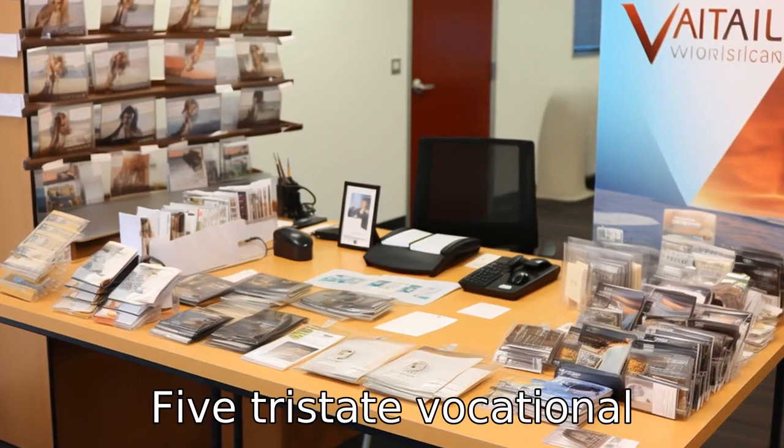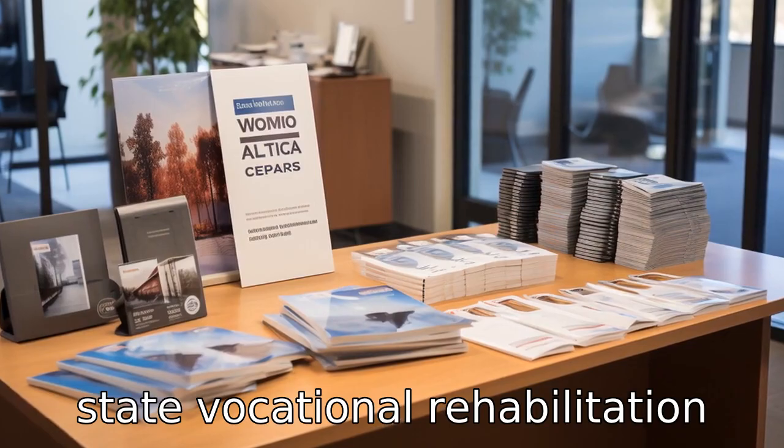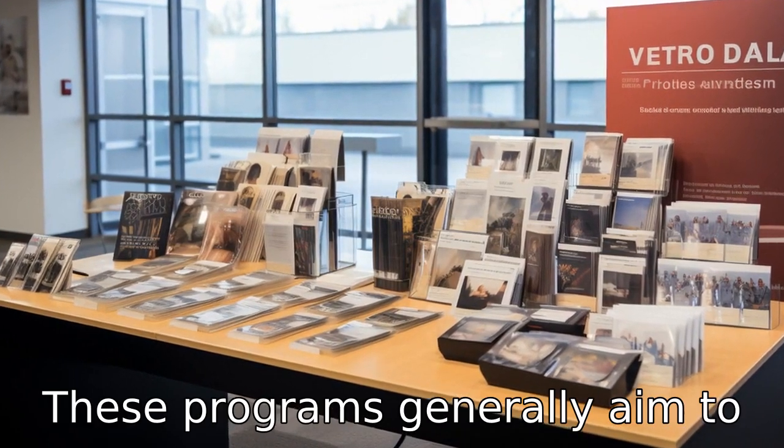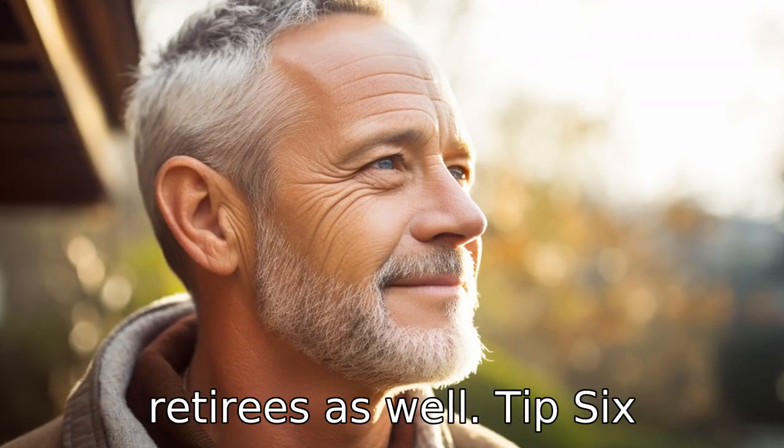Tip 5. Try state vocational rehabilitation programs. Some state vocational rehabilitation programs provide free hearing aids for those who qualify. These programs generally aim to help people remain employed, but some do assist seniors and retirees as well.